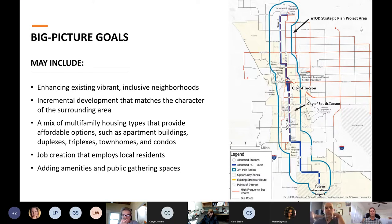But certainly looking at a mix of multifamily housing types, that kind of missing middle housing that we talk about a lot, that can provide more affordable options: the small apartment buildings, the duplexes, triplexes, townhomes. And then looking at job creation that employs local residents as part of this, and developing policies and plans specifically around that, adding amenities and public gathering spaces.